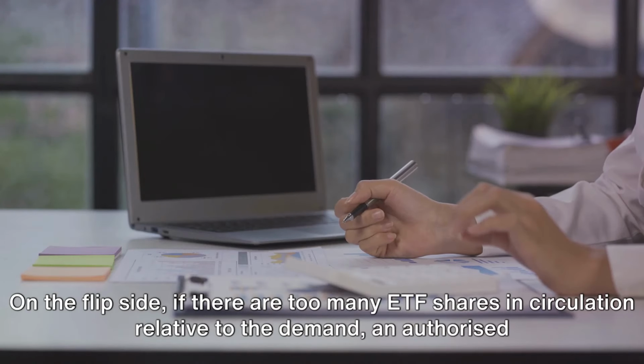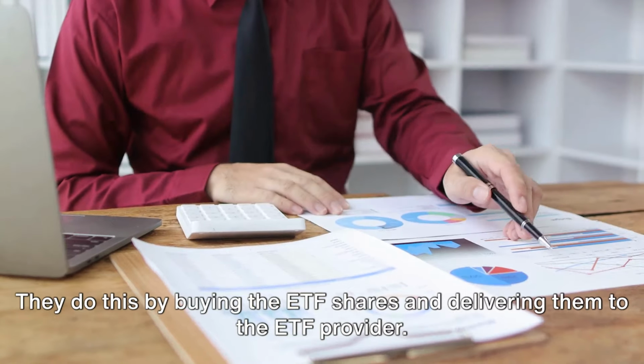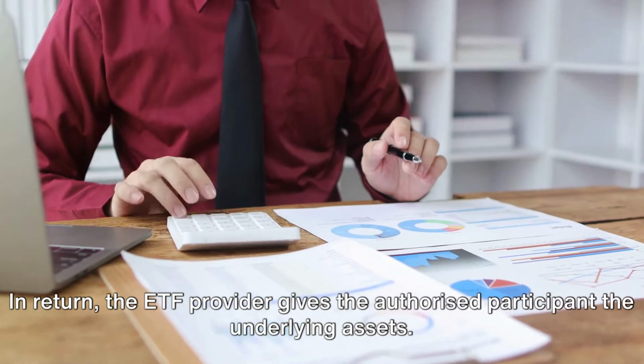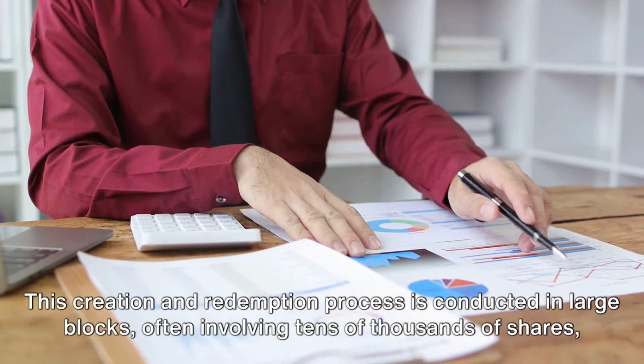On the flip side, if there are too many ETF shares in circulation relative to the demand, an authorized participant can redeem them. They do this by buying the ETF shares and delivering them to the ETF provider. In return, the ETF provider gives the authorized participant the underlying assets.